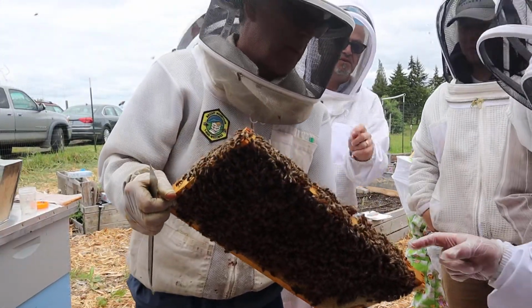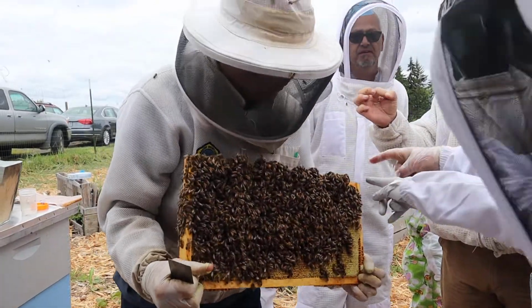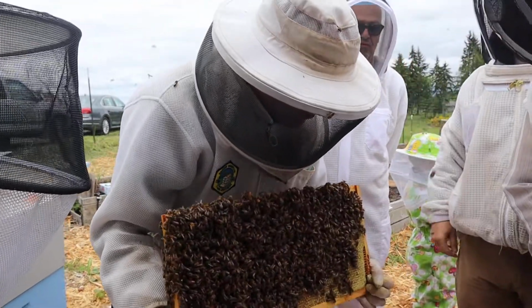That's what I was wondering, if she came out or they hadn't capped it. When she comes out, it'll be a perfectly round hole on this side, and just a lot of drone comb over here. That's all drone comb.